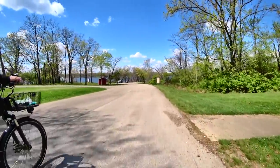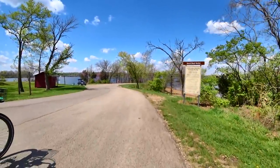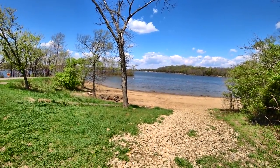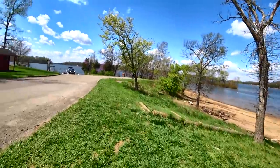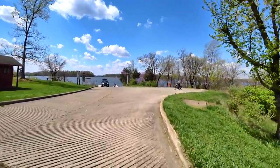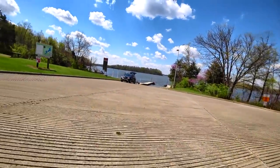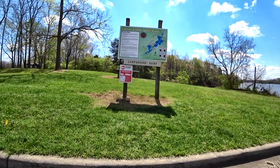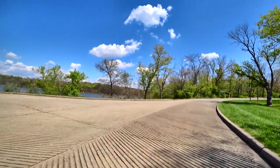So here we have some bathrooms off to the right again. And of course, everything that you would think beach. They got a beach down here too. Oh, I'd love to walk down through here. I guess if it's hot enough, that might be something you want to do. Looks like they need to clean up from the winter, though. And then this is the turnaround for the boat. You can see the campground map. Go back up and head back to the loops.